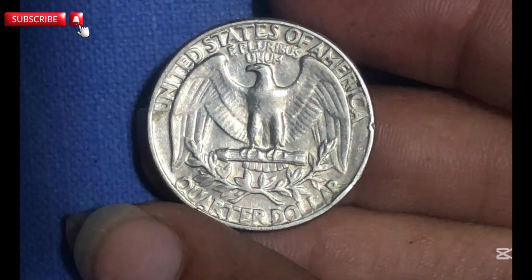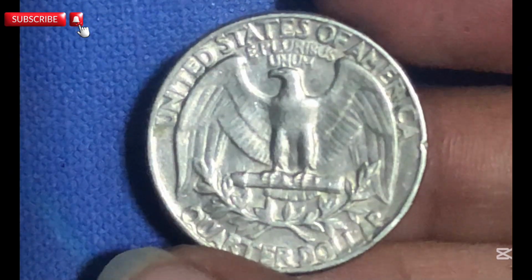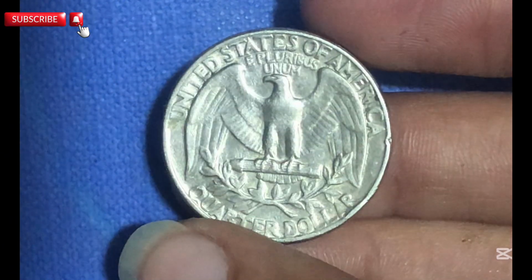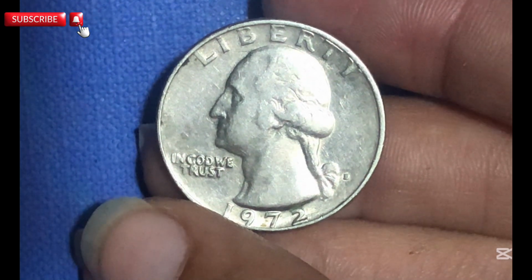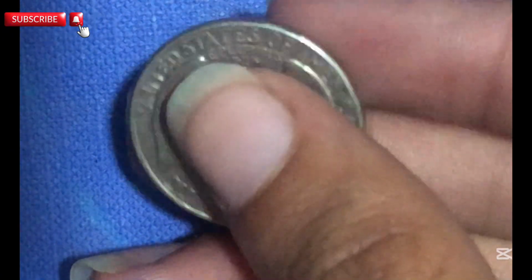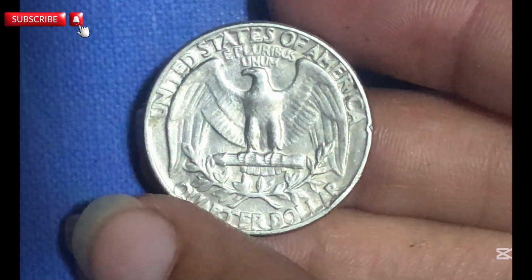One of the most fascinating aspects of the 1972 Washington Quarter is the quality of its strike. Coins minted in Philadelphia were often produced with high precision, but variations in the minting process sometimes led to errors that are now highly sought after by collectors. Among the most notable are double die varieties, which occur when a misalignment in the dies used to strike the coin creates a doubling effect on certain details.